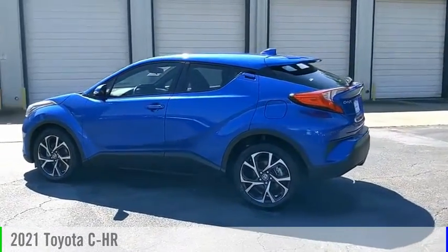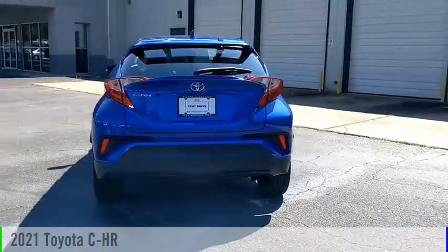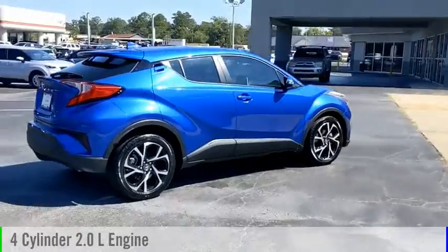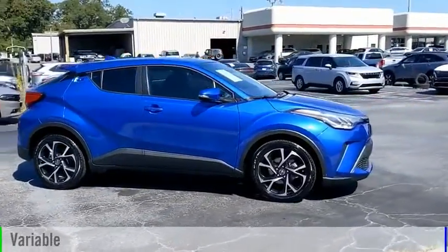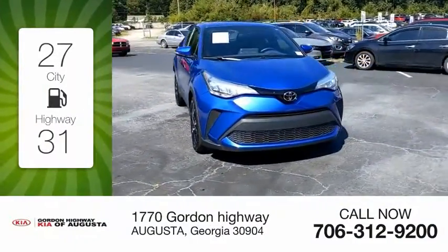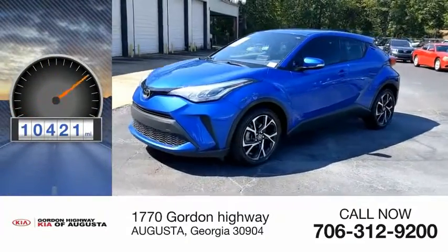Looking for the right vehicle? Check out the 2021 C-HR. This vehicle is powered by a front-wheel drive, four-cylinder, 2.0-liter engine, and comes with a continuously variable transmission. Great fuel efficiency saves you money by requiring fewer trips to the gas station. This vehicle has less than 15,000 miles.